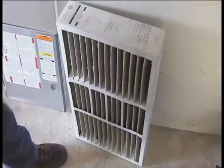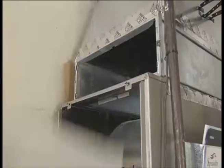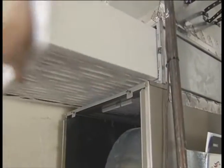And John, our tech, just pulled the air filter out of this guy, and it was dirty, wasn't it? It was. Filters generally last 3 to 6 months, sometimes not even that long. It really just depends on the conditions of the house. As with the alerts with the tune-ups, the Carrier Infinity series will also let you know when your filter needs to be replaced. So you're not going to have to try to remember the last time that you did it. You're not going to be throwing away filters unnecessarily.